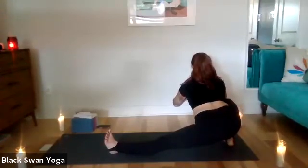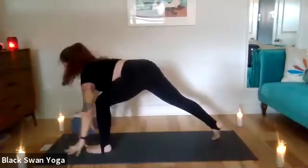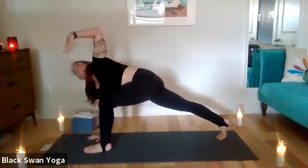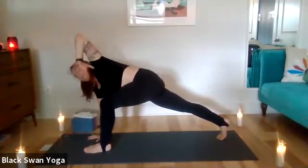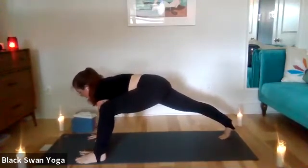Preparing to move, take a big breath in. Runner's lunge to the top of your mat. Exhale, square off over that left thigh. Easy twist. Inhale, left hand up into the air. Exhale, lizard lunge. Left hand comes down inside your left ankle as you gently toe heel that left foot open.